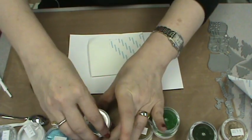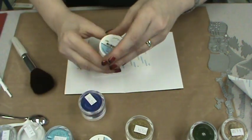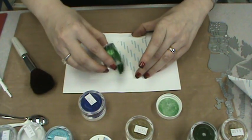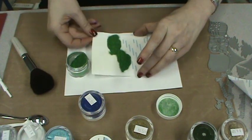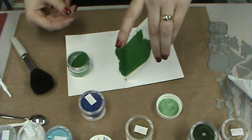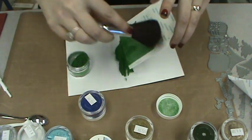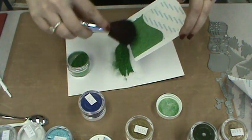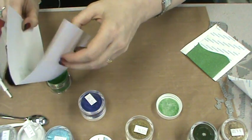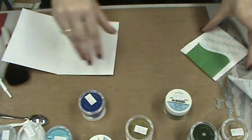I'm going to use a couple different colors. Let's use the green and the blue because that will be dramatic. I'm going to dump. I'm going to walk it on down. Just turn it and let gravity do the work for you. Walk it on down. I'm going to brush it off. Almost everything ends up back in the pot. I'm going to take it, dump it back in. Close it up, and then I'm going to burnish this one.